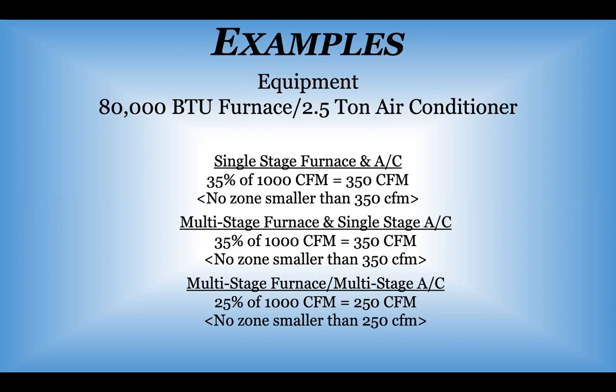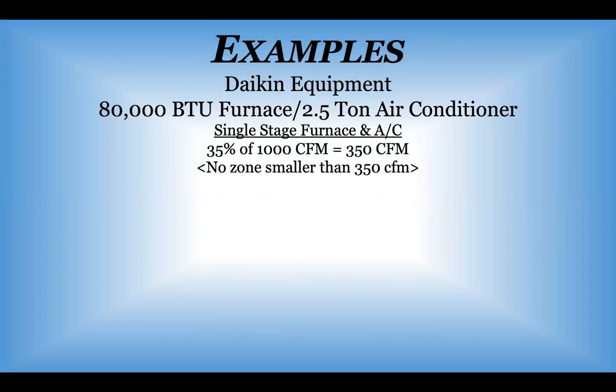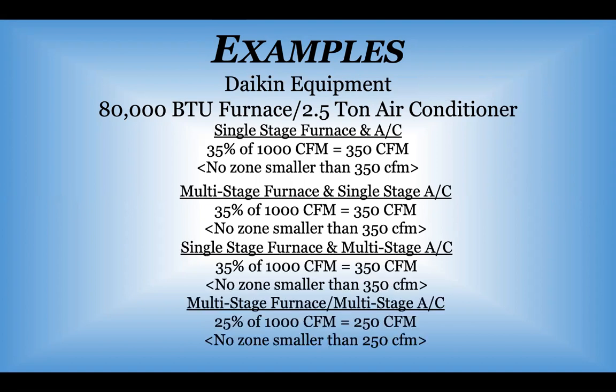Once we get into full multi-stage in both pieces of equipment, now that lowers our minimum to 25%, or 250 CFM. If we look at the Daikin equipment, the same thing applies to single stage furnace and air. The same thing applies if we're not a total multi-stage. We have to use it as a single stage system to do our figuring in both furnace and AC. If we're in multi-stage, we're at the same juncture. We can now look at 250 CFM as our minimal zone size.